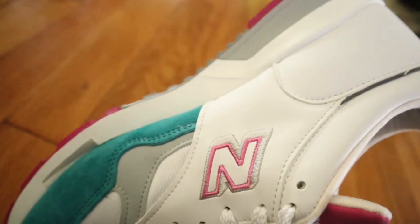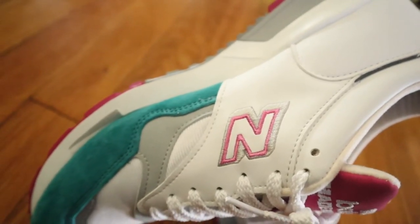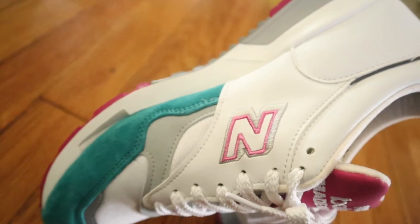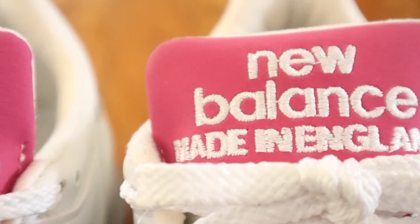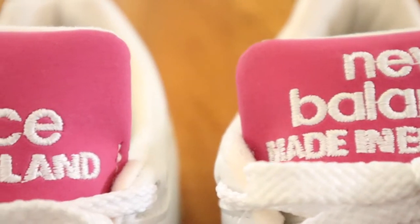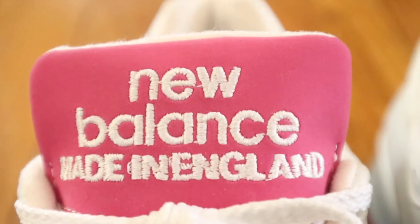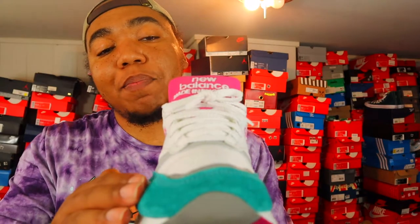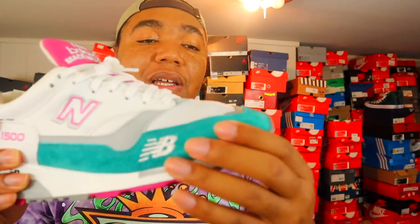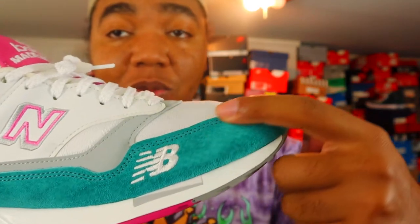Going around the back, you also still have that leather that wraps around with that reflective bar in the back. That's one of them subtle details that's kind of cool. You'll notice that at night a little bit with the flash. Going to the top of the tongue, you do have the New Balance logo as well, and that nice Miami pink. Then you got that bold teal at the top panel right here, near the toe cap area. This is definitely finger-swiping suede.